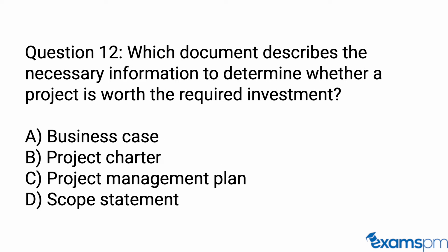Question 12. Which document describes the necessary information to determine whether a project is worth the required investment? A. Business case. B. Project charter. C. Project management plan. D. Scope statement.